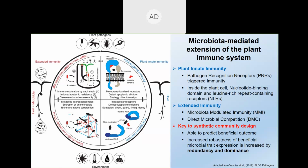So keeping all of these things into consideration, one of the key aspects when you are thinking about a synthetic microbial community design is to have some sort of predictable outcome of the beneficial effect, whether that's plant growth promotion or being able to defend the plant against an invading pathogen. You can do that by increasing the robustness of beneficial microbial traits, by increasing the redundancy in functional aspects and thus increasing their dominance. What I mean by that is if you have a microbial community and one of the members gets taken out or gets dominated by the core microbiome, it's a good idea to have redundant microbial functions to take over that.